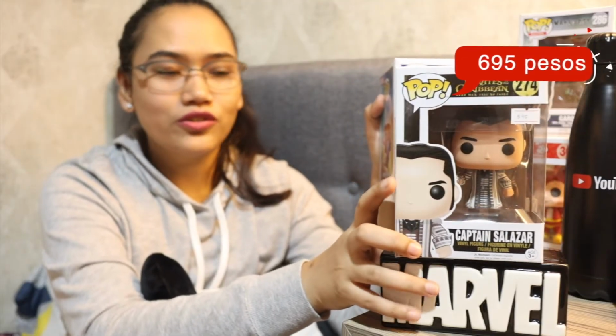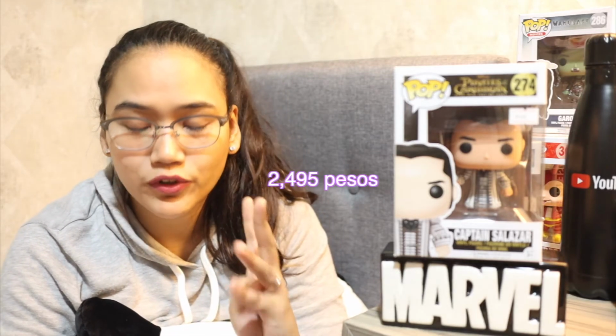Wala na. Alright. So, itong titignan natin ngayon using the Funko app kung ano ang going price for these. Tingnan natin kung susulit nga siya sa $2,495. So, if you're going to get these pops individually, okay, titingnan natin kung sulit ba siya. So, again, ang discounted price is $2,495 for all 4. Titingnan natin sa website kung ano yung cost ng bawat isa.